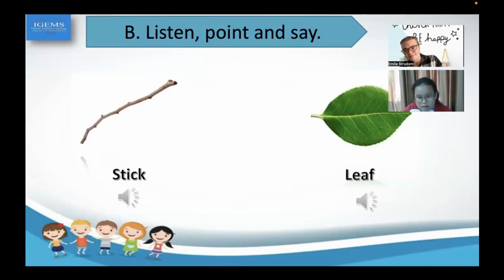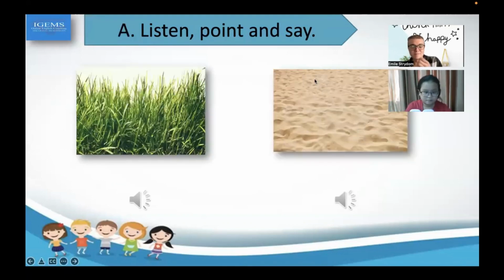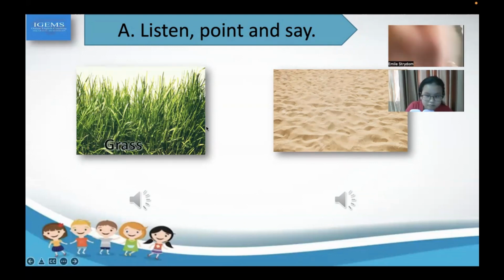E-A-F. Now E-A-F. That's right, leaf. Nice. What do you see in this picture? Number one. I can see a grass. Yeah, how do we spell grass? Do you know? G-R-A-S-S. That's right. Very good. High five.